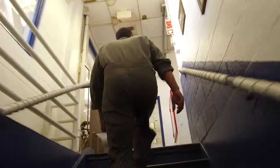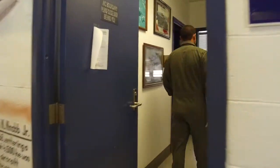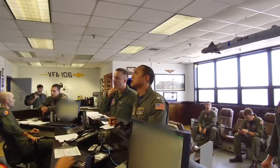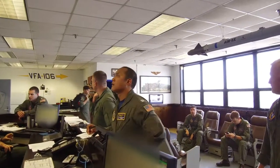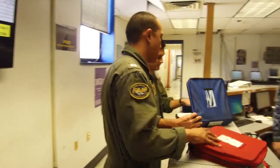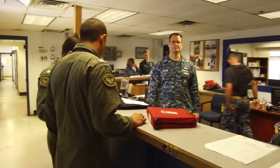Once we're done with the briefing, then we'll go to what's called the ready room. We'll talk with the ODO, or the officer on duty, about the flight schedule, what's going on with the flight schedule, and then we'll get what jet we're going to fly that day. Once we are complete with that, we'll walk to maintenance, and we'll get the particular book for that jet, and we're going to go through the book with the maintenance personnel, make sure that that jet is good to fly.